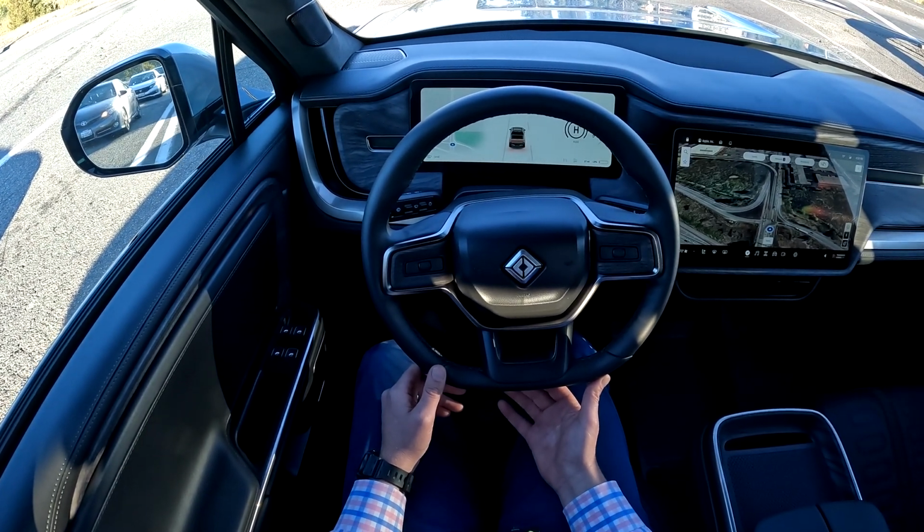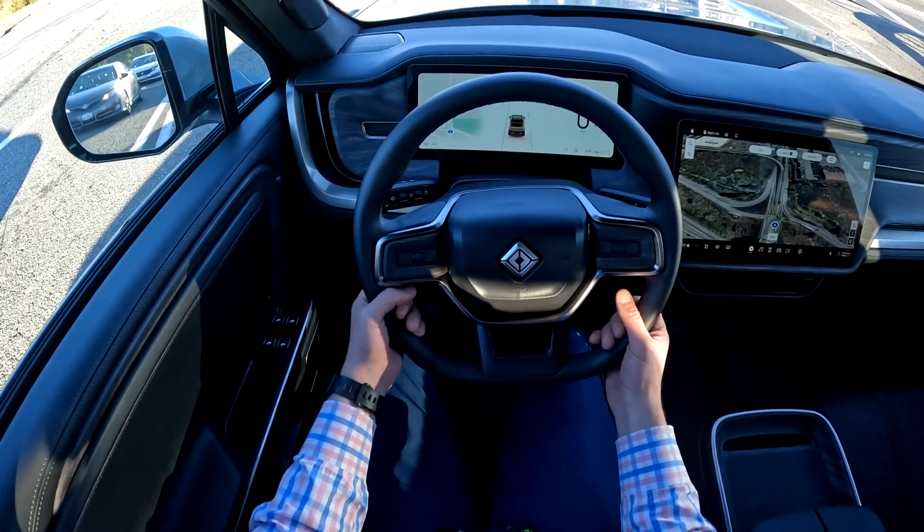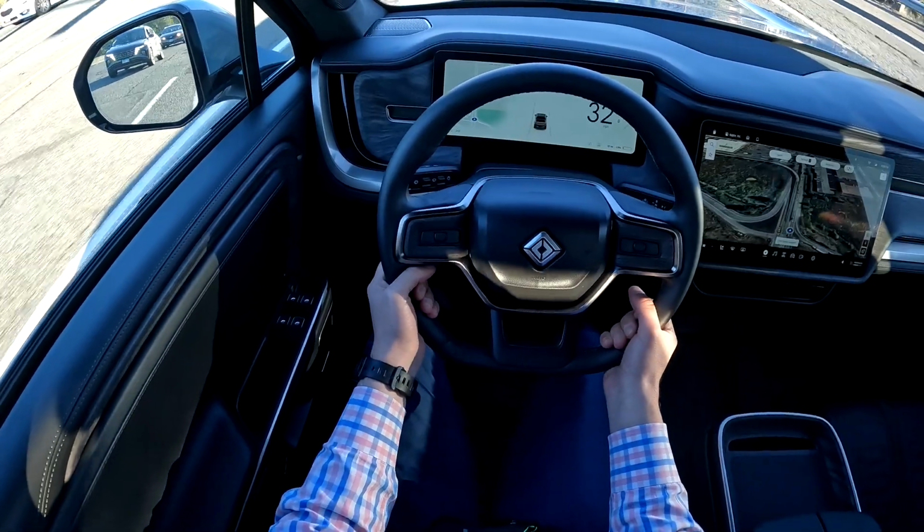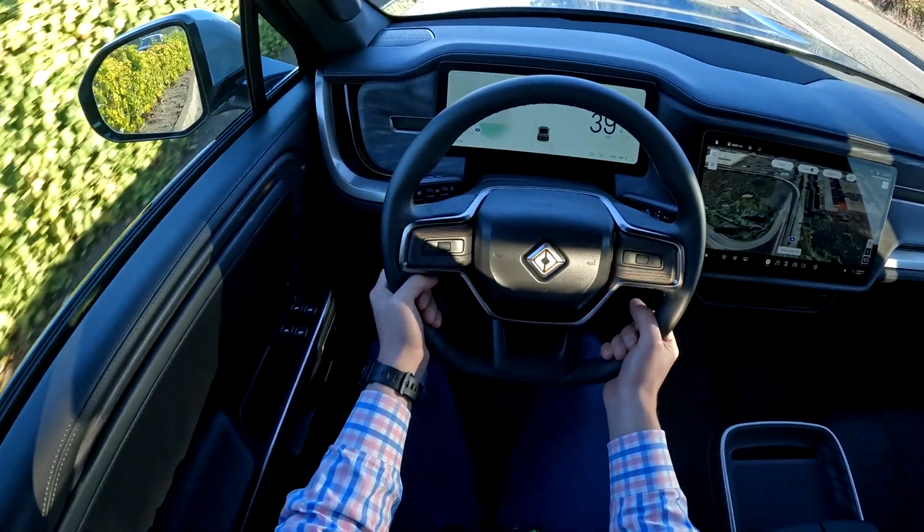What a beautiful October day. It's October 5th and it's absolutely stunning out. Feels like a summer day almost. All right, we're getting close, finally, to getting through all that traffic.